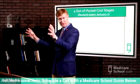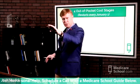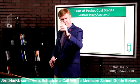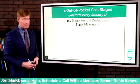So every drug plan that we would get could have the potential of having a medication that could change the price 4 different times throughout the year. So we have to understand the 4 stages and how it is that we move through the stages. So that's what I'm going to explain as I close out today's session. Number 1, our first stage is called the annual deductible.